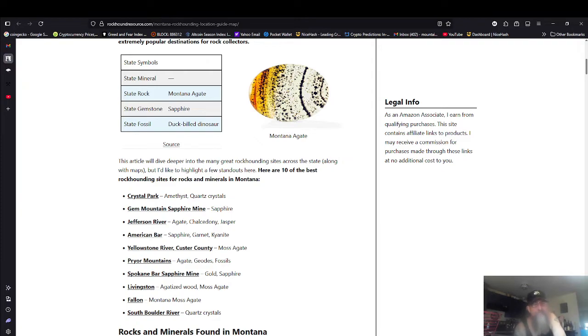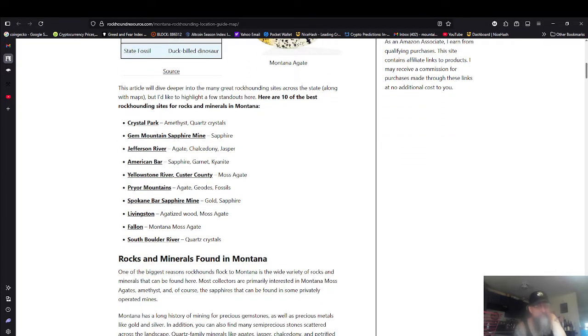But the state rock is the Montana agate. You can see a picture of it here on the top. Very variegated. That's not the only pattern, but that gives you kind of a good palette. Their gemstone is the sapphire, and their state fossil is the duck-billed dinosaur. So that is pretty cool. They're giant. Duck-billed dinosaurs are giant. I think they're one of the biggest, actually. Not as big as a brontosaurus, but very, very big.